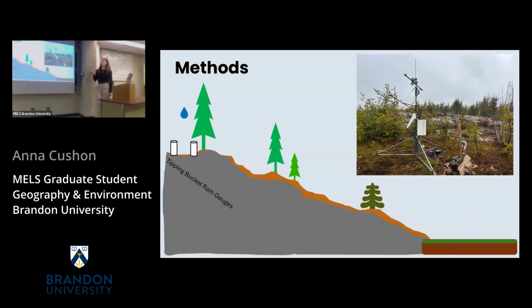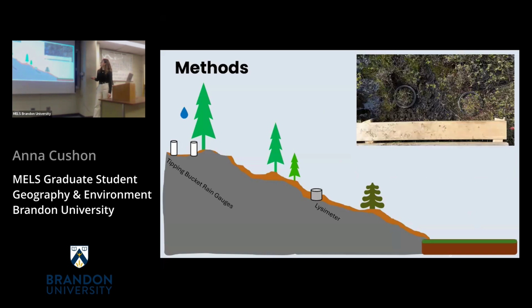We also want to look at how much water is getting intercepted by trees as it falls. So we'll have two sites for the tipping bucket rain gauge, one out in the open and then one placed under a tree. Then we want to look at how much water is not going to be contributing to runoff, so that some of the water will be leaving the system through evaporation. And we can measure evaporation using lysimeters, which are basically just a bucket of representative soil and vegetation, which we can weigh to determine how much water has evaporated.